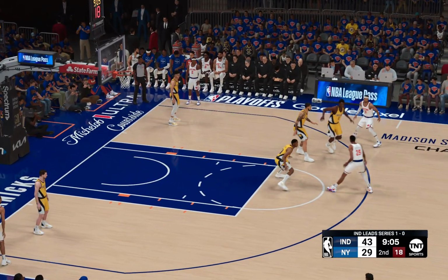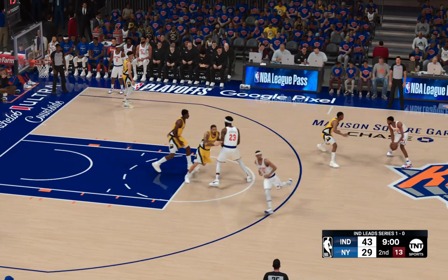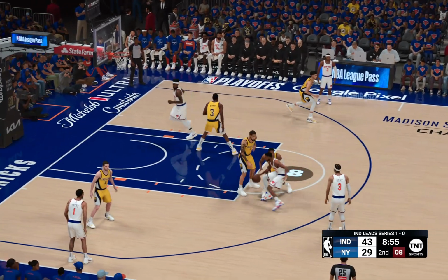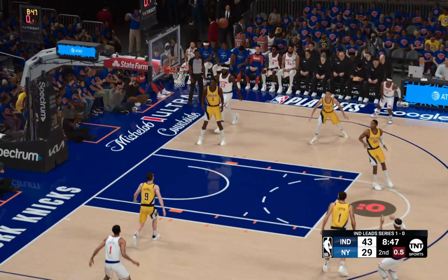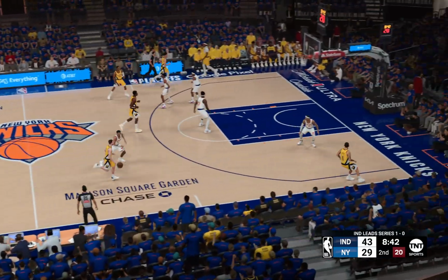Here in the second quarter, about 3 minutes played, Bridges finds Hart. Robinson a screen on Matherin. 6 to shoot. Here's Hart. Off target from outside. Pacers leading by 14.